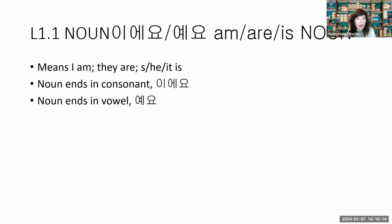It's simply with the noun that you want to indicate, and it ends with 예요, which is a copular verb. If the noun ends in a consonant, you attach 이에요 at the end. Otherwise, if it ends with a vowel, you put 예요. It means simply either I am, they are, she, he, it is something.